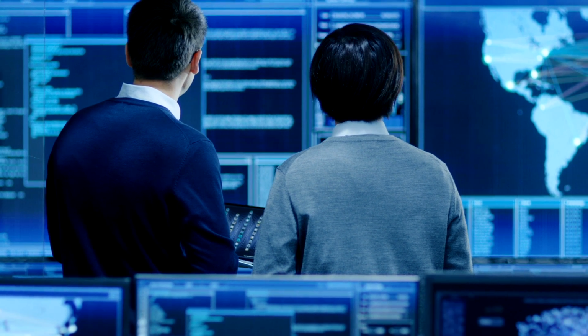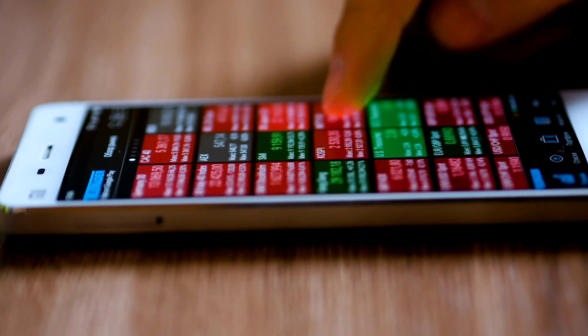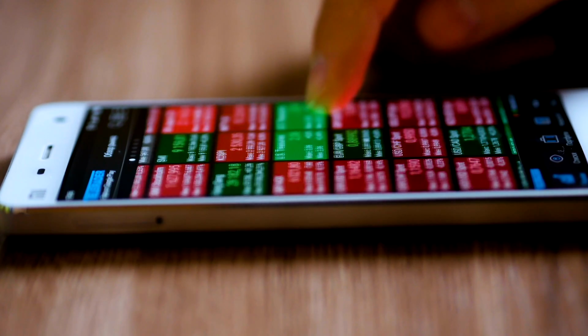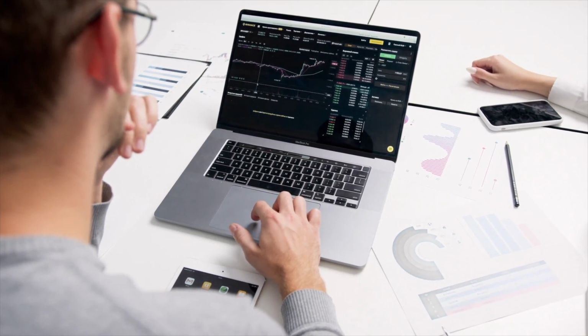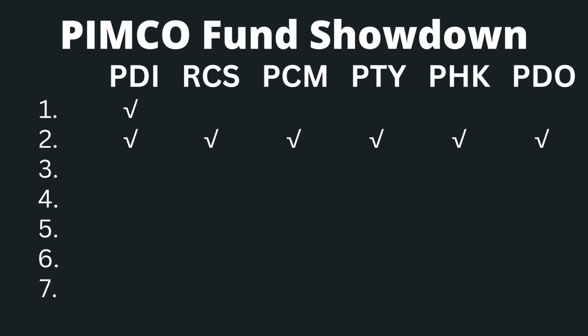Next, we'll see which of these funds offer monthly dividends. Any fund that pays monthly is something I consider to be a major advantage, but just as the case with the last category, just because something pays monthly as opposed to quarterly doesn't mean we should prioritize it over a quarterly paying holding if it's not going to be sustainable. An 8% yielding quarterly paying dividend stock should always be prioritized over an 8% yielding monthly paying stock if the monthly paying stock has a history of dividend cuts. Fortunately for this comparison, every fund we're looking at pays monthly dividends as of the making of this video.